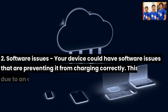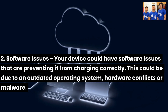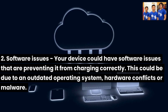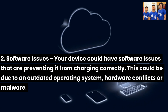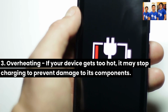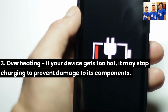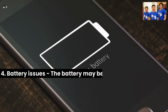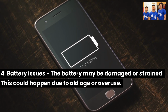(2) Software issues. Your device could have software issues that are preventing it from charging correctly. This could be due to an outdated operating system, hardware conflicts or malware. (3) Overheating. If your device gets too hot, it may stop charging to prevent damage to its components. (4) Battery issues. The battery may be damaged or strained. This could happen due to old age or overuse.